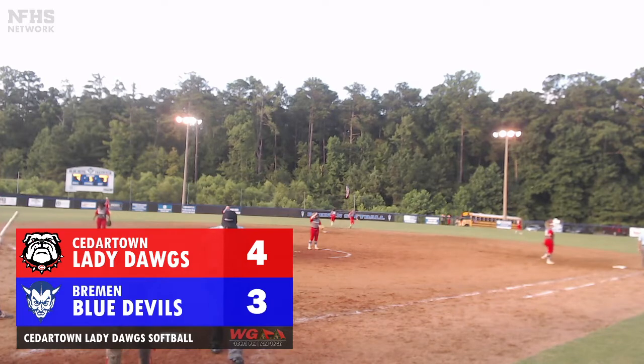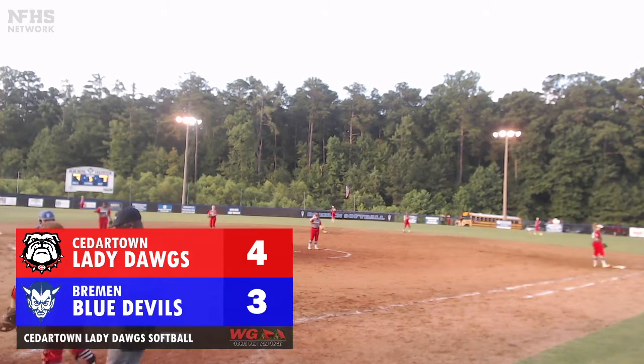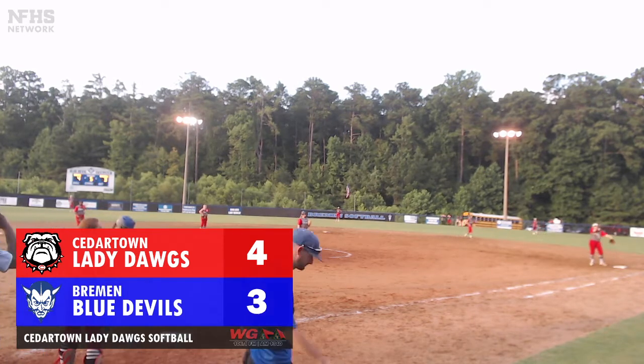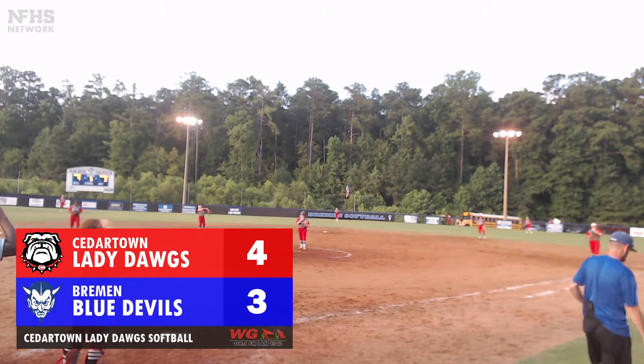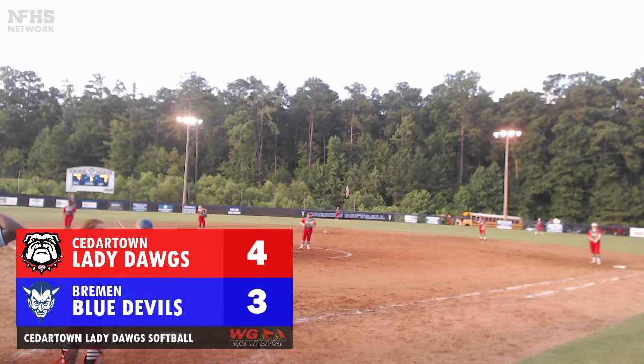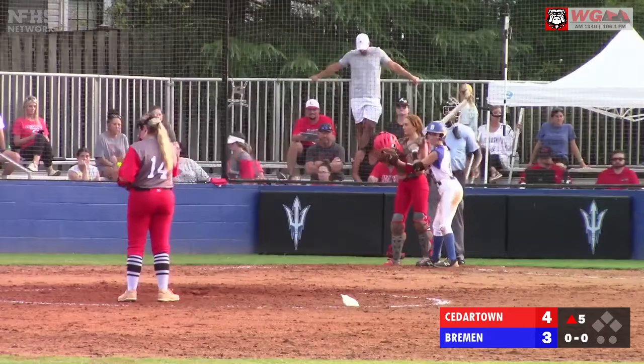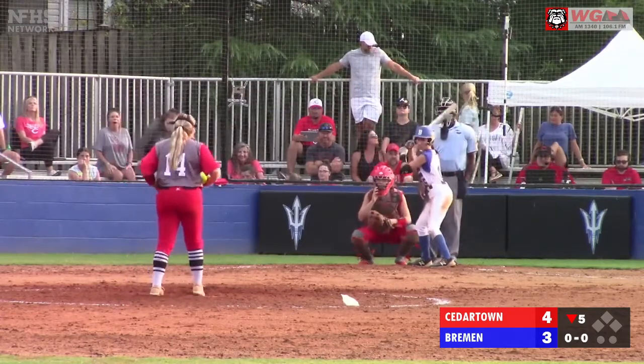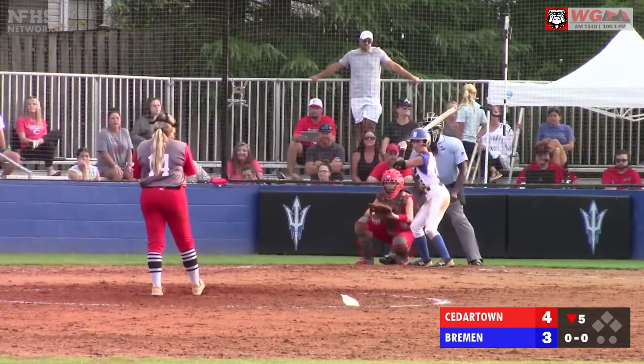Mary Brumby is 3 for 3 with 2 home runs and 3 RBIs. Cedartown with a 4-3 lead, and Emmy Arp is going to continue in the circle, and we've got Mandy Reinhardt to lead things off here in the bottom half of the 5th. A slim 4-3 lead. Bremen will send the 9-1-2 hitters to the plate.